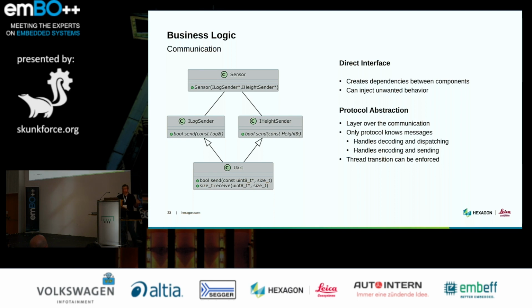The simple solution is, again, a different level of abstraction. Each communication over a UART or such thing has some kind of protocol, which means your data will be provided in some defined way, and we can hijack this for our information. The protocol needs to know how to encode and send a message, and the protocol needs to know how you can decode and dispatch a message.